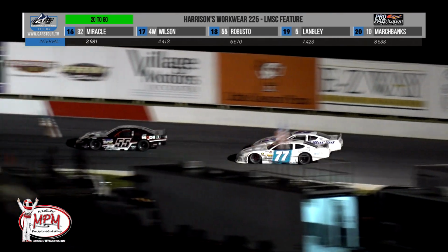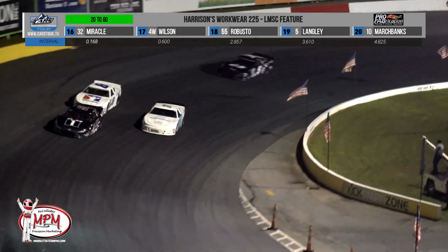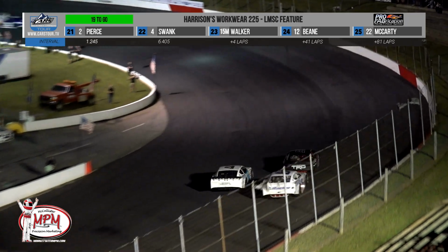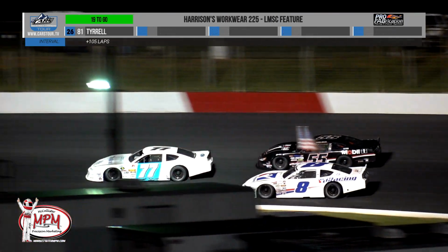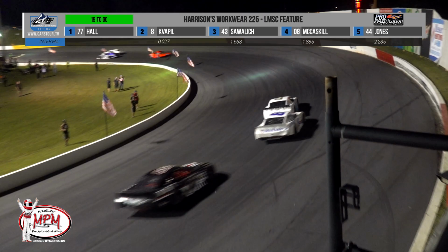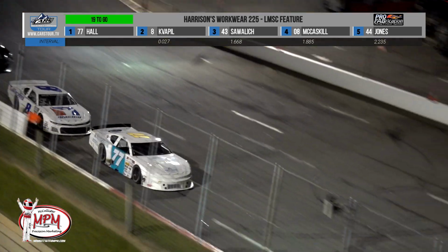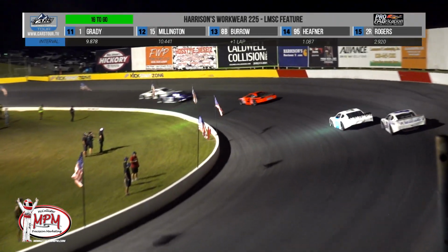Carson Kvapil is up alongside. Connor Hall cannot find a way around Isabella Robusto, but then again, neither can Carson Kvapil. Going to use her as a pick there and work back to the inside. Now Kvapil has to change his line and come back to the bottom. Might have given him a little bit of reprieve there with 19 laps to go, but Kvapil ain't going nowhere, Tony. He re-engages quickly, right back to the back bumper of Connor Hall.